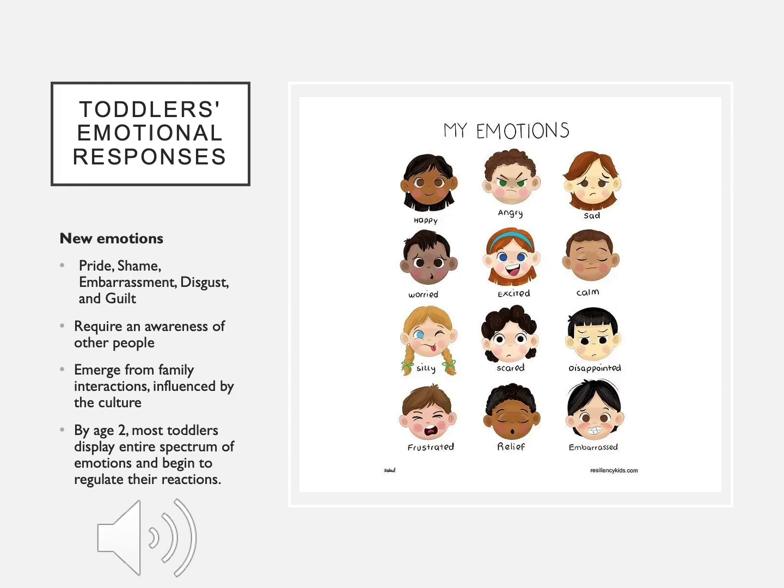On this slide, I just wanted to share a little bit of information related to toddlers' emotions. So the chart does show up to about a year and a half. However, when we're considering a year to 2 years and 2 years to 3 years, we have some different kinds of emotional elements that are presented. So we do see that toddlers start to step into emotions related to pride, shame, embarrassment, disgust, and guilt.